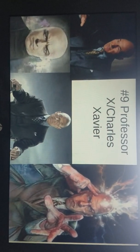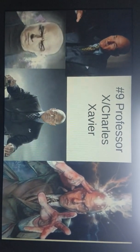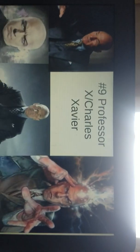Number 9, Professor X / Charles Xavier. That is actually Patrick Stewart playing Professor X, so it definitely resembles Mr. Castle. If only Mr. Castle actually had something to do with his bald head besides just show it off.